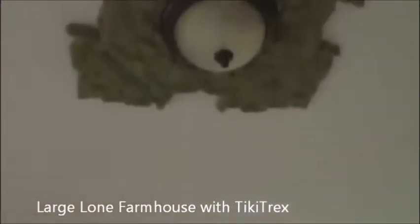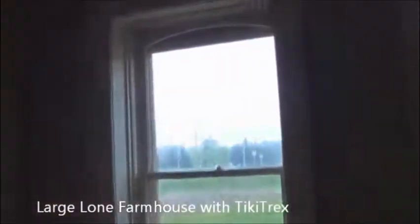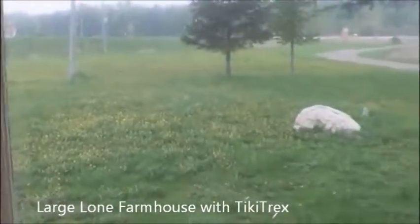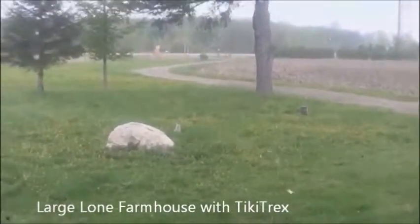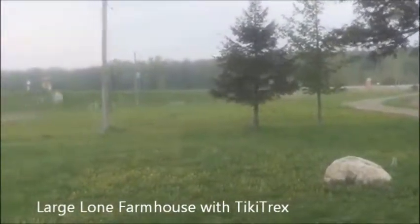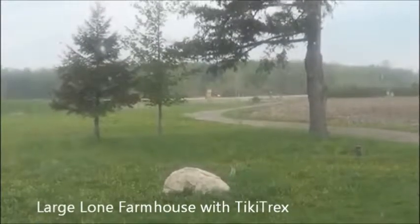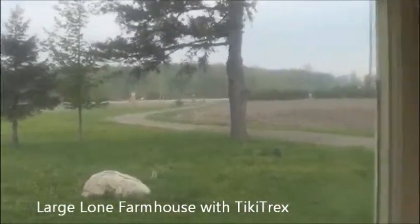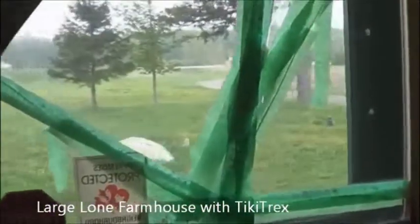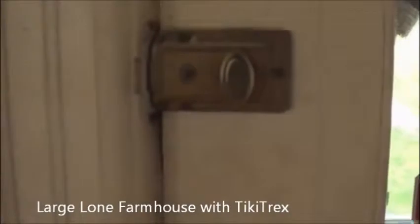Well, that's interesting. This place has huge windows. And a long driveway, see? That's why they needed that big address sign out front if they're going to be ordering deliveries. Because there's already an address on the mailbox for the mailman, so. The front door is locked.